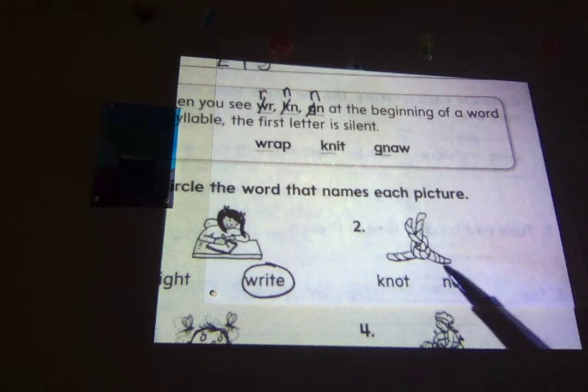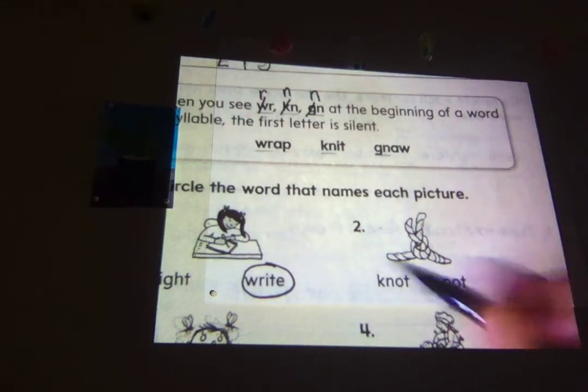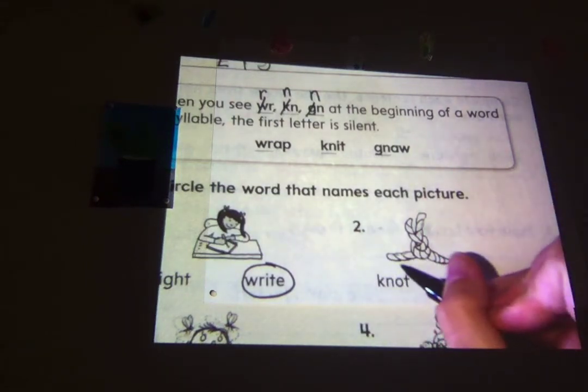This is a picture of a knot, like I got a knot in my shoes. Which one of these has the silent letter? Is it KNOT or NOT? Which one has a letter that you don't say? It's going to be this one right here because we don't say the K. We don't say k-not. We just say knot.